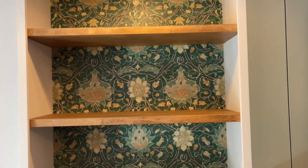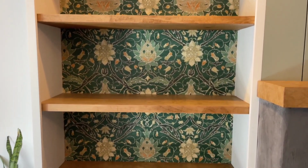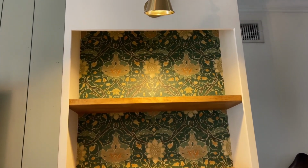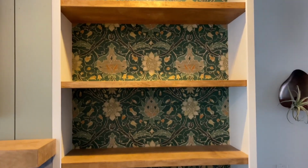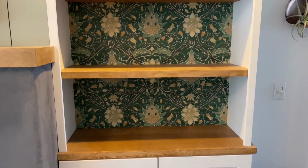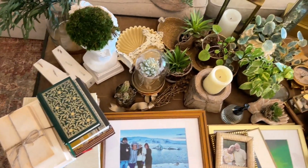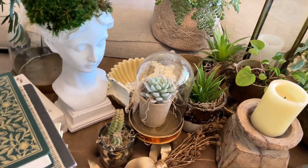As I removed all of the items from the shelves and as I walked through other parts of my home to collect some of the things I loved, you don't have to necessarily do this, but I believe it's a little easier to see what you're working with if you can group things together. I like to group all the things that are similar together so I can see what I'm working with, and this also will help you balance.